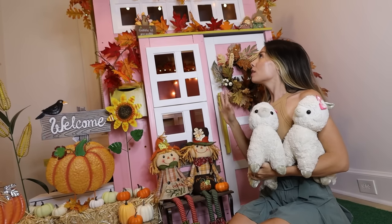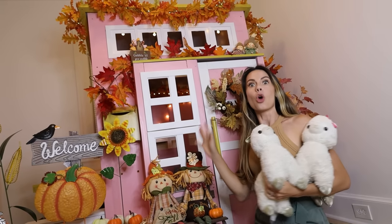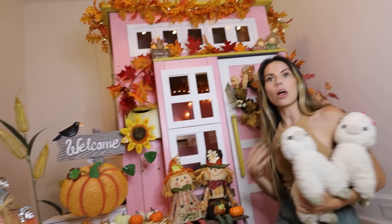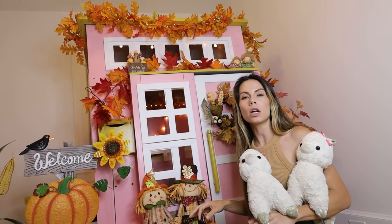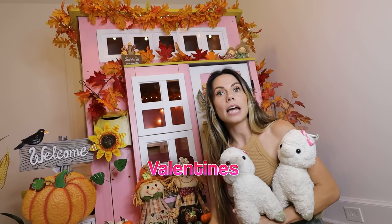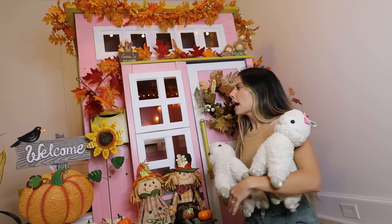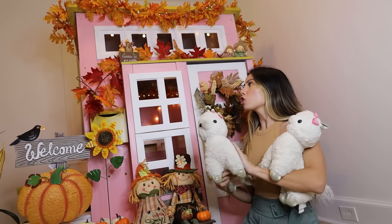Llamabean, Fluffbean, you did a great job decorating. What do you guys think? This is just so crazy to me because the llamas have never done anything like this to their house before. Since we did this for fall, we should definitely do it for Christmas and all the holidays. What's another holiday? Valentine's, St. Pat, all of them, you know? But Llamabean, I want to know, what was your favorite thing about all these decorations? Just let me know.